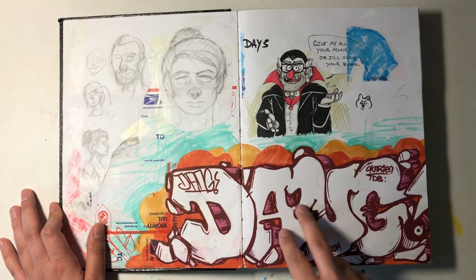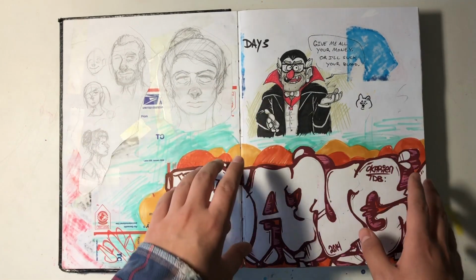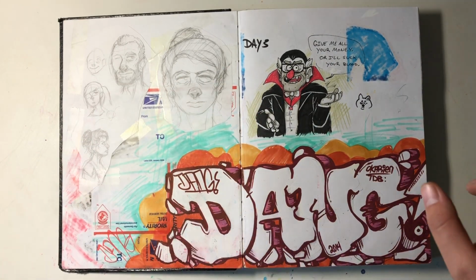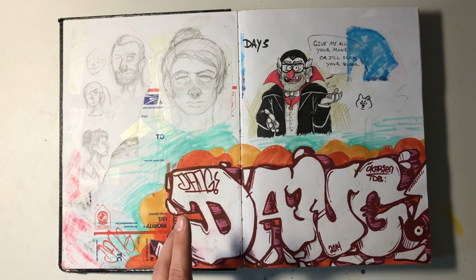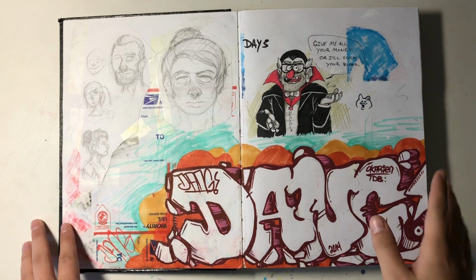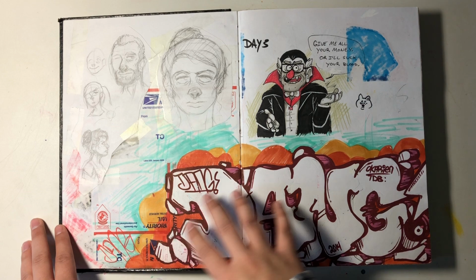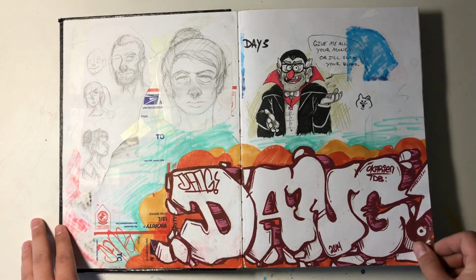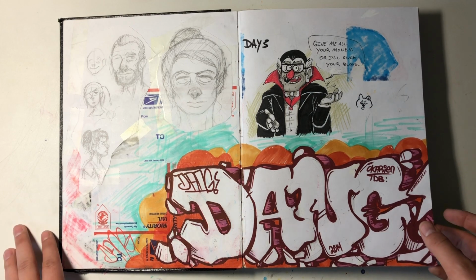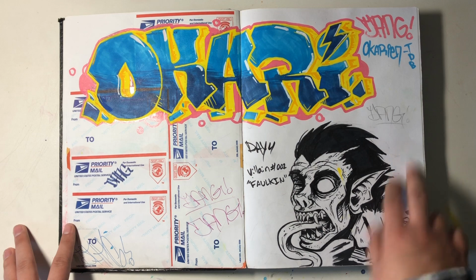And I know I even have some graffiti in here. Years ago, I used to have a sketchbook and then a graffiti, I guess you could call it a black book if you really wanted to. And I hated having two sketchbooks. I hated carrying them around. I just hated it. So I decided for this sketchbook to keep them all together, that way I don't have to worry about two sketchbooks, and I can just have my graffiti in there if I wanted to. So I did some more here.